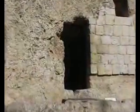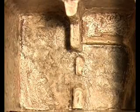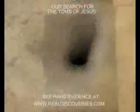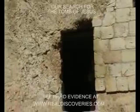As you can see, the door into the tomb is quite small, but the tomb itself is roomy, about 14.5 feet by 10 and 7.5 feet high, which is quite high considering that few men stood more than 6 feet tall. The entrance would be made intentionally small to deter grave robbers.